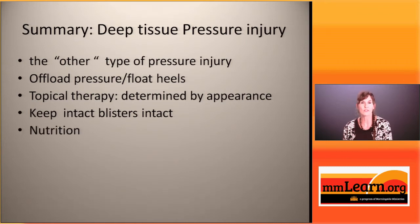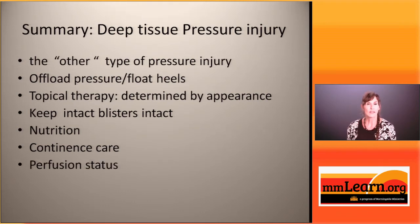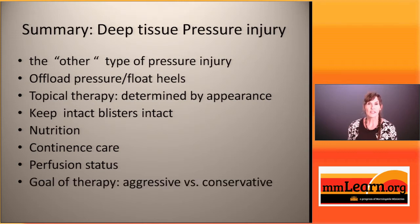Nutrition, always nutrition. Continence care, especially if it's occurring over an area in the lower pelvis or sacral area. And certainly you want to look at the perfusion status. If a patient has peripheral arterial disease, such as this patient does, then the potential for healing certainly may be compromised. And again, is your goal of therapy here aggressive or conservative? That's a very important piece of the equation that you need to always consider.